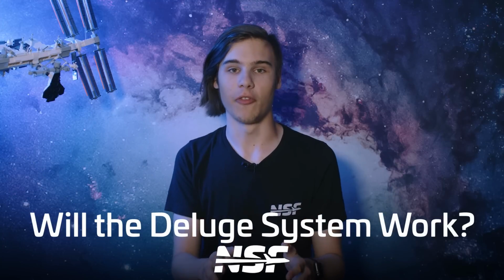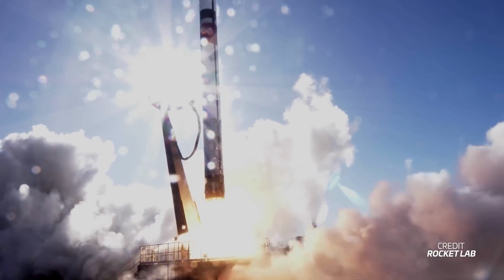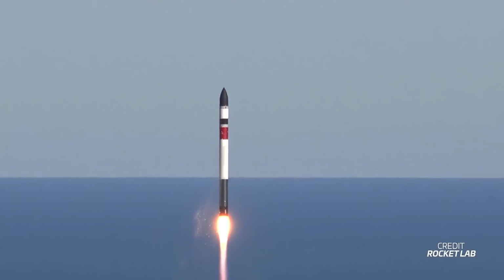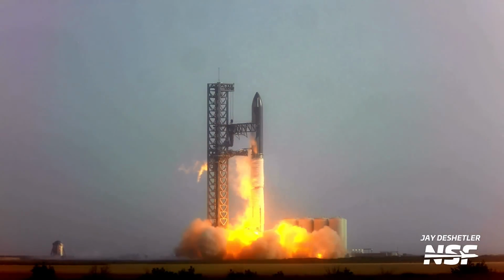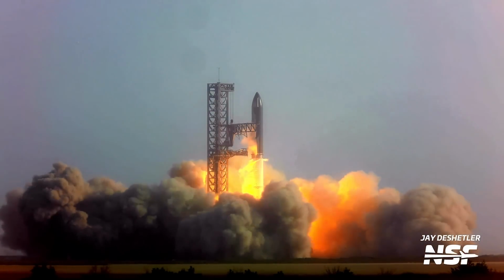Rockets are powerful, really powerful. Even the smallest ones can create lots of noise and energy that can damage not only their surroundings, but also themselves. Starship, being the largest and most powerful rocket ever created, is definitely not an exception to this rule.